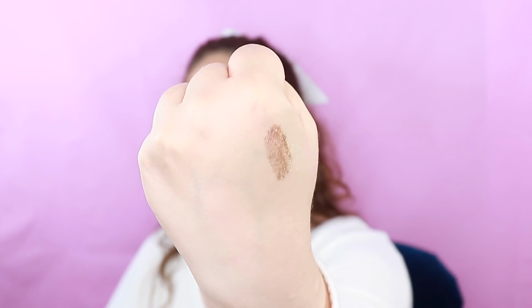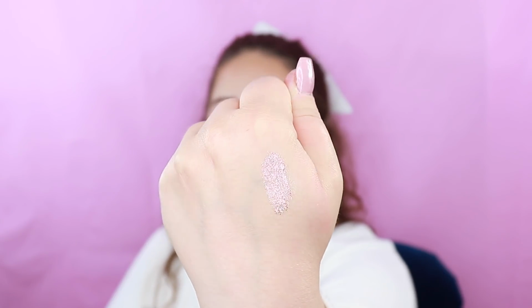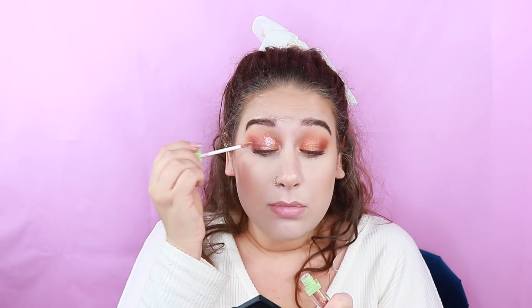This shadow is called Mirage and looks like this. It's very pretty. It doesn't look like much, but it has pink, green, gold, it's a really pretty duochrome. I hope that my camera is able to pick that up, because it's just so beautiful, and I've been so much into duochrome shadows. So I'm just gonna paint this on, because I'm too lazy to pick up a brush.